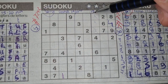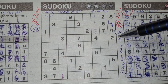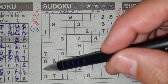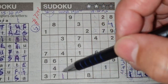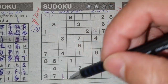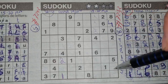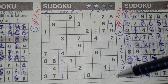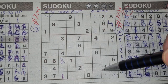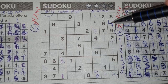1, 3, and 5. Then 3 missing numbers in this big square. One of the missing numbers is 2. We have a 2 in this row, no 2 in these 2 boxes. 1 box left for the 2 in this big square should be there. 2 in this row, 2 in the row below. So last row, only 3 places left for the 2 should be here or there. We see a 2 in the last column, no 2 there. Here 2 in the column next, no 2 there. Only place left for the 2 should be there.